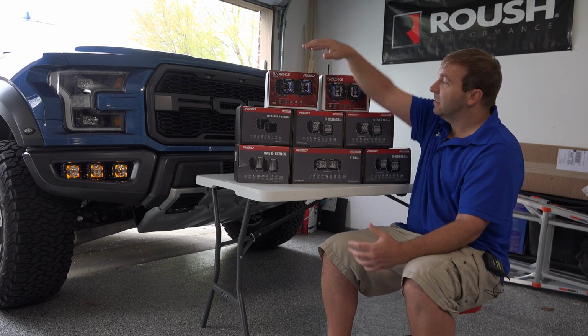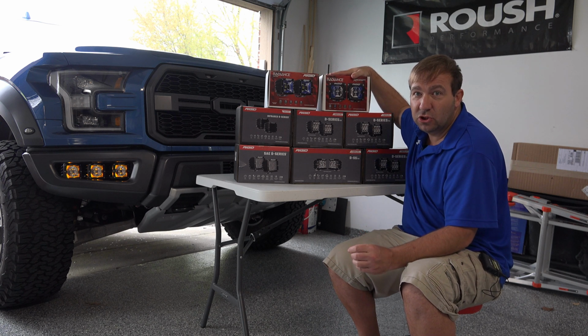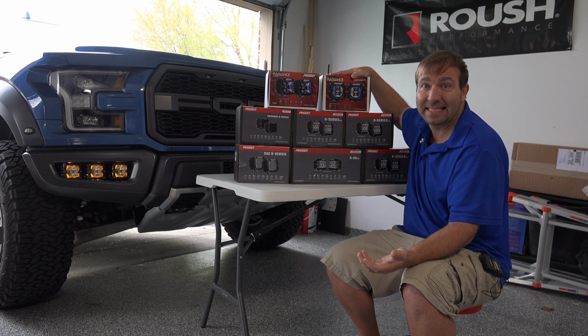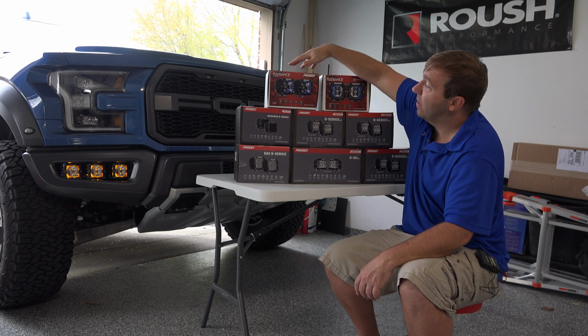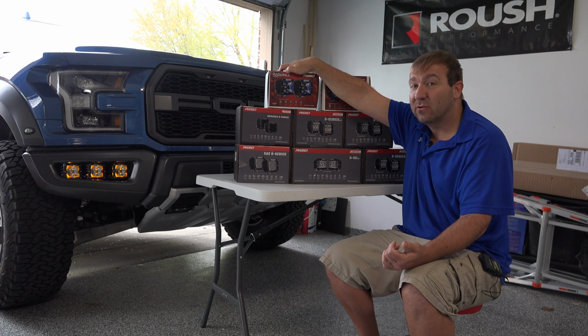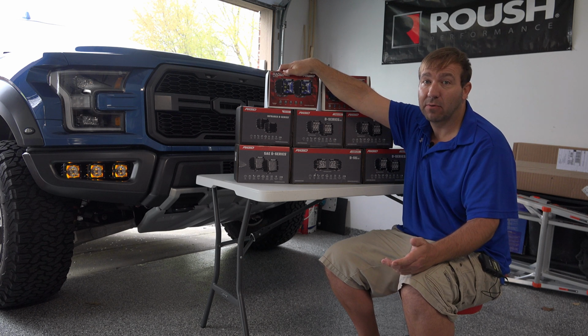You may not be able to see up close, but the Scene has 4 individual LEDs versus just 1 per pod. So the big difference between these two, the Radiance puts out just around 900 lumens per light. So times 6, that's almost 6,000 lumens total for all 6 lights. The Radiance Scene puts out closer to 3,000 lumens per light. So 3 times 6, you're about 18,000 lumens total.